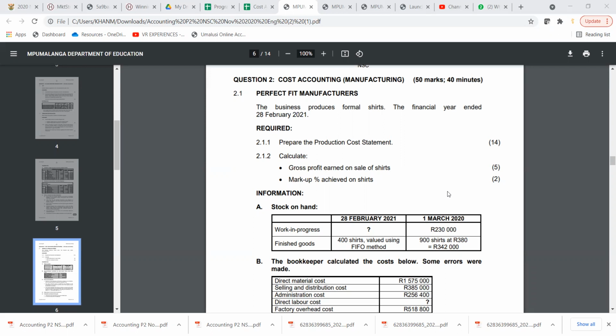Remember, they are a manufacturer, so they produce things, they manufacture things. Like Coca-Cola, Coca-Cola is a manufacturer, they make the Coke. Whereas Pick n Pay, ShopRite, and so forth, they are retailers, so they sell a ready-made product. Pick n Pay, ShopRite, Checkers don't manufacture anything. They buy completed goods and then they sell it off. So when we come to trading stock, they will have purchases. But when we are dealing with a manufacturer, they produce their own inventory. So we call it production or manufacturing, okay?